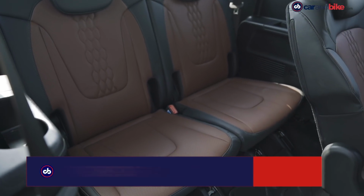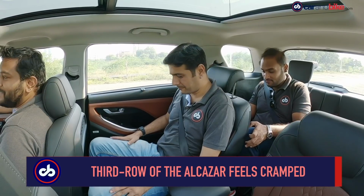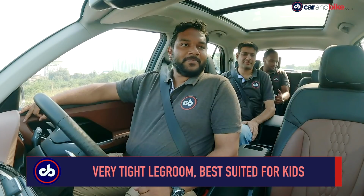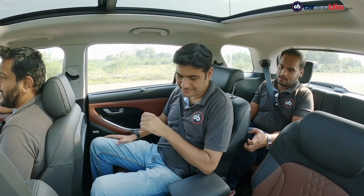Well, after Safari, this really feels very compact. I'm not in the best position and I'm actually quite cramped. My knees are brushing against Shams' seat, and yeah, not good for an adult of my size. And what about the features that you get in the third row?